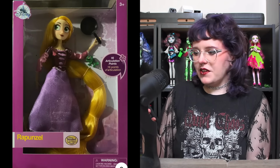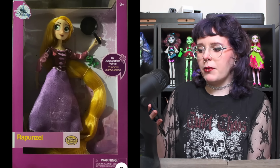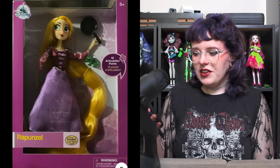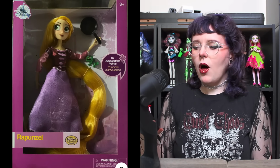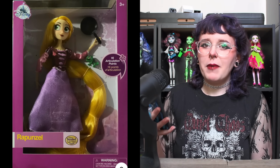Next up was the Disney Store Tangled series dolls. It wasn't bad necessarily, just incredibly boring. I never actually had seen these dolls until I was looking them up for this video. I saw the Tangled series and I did think it was a really, really cute series. The dolls are fine. I don't love the style of the doll, but I was so unprepared for the packaging.